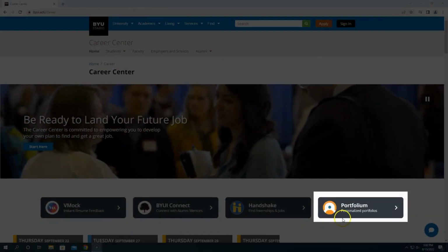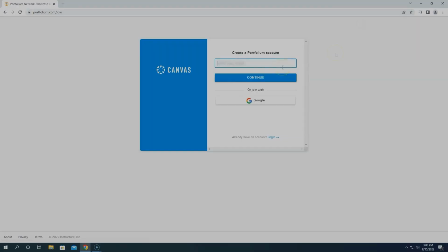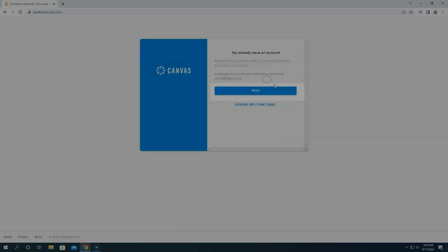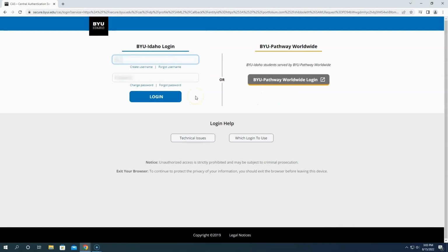First, go to the Career Center website and click on Portfolium. Then click Join in the top right corner. Enter your BYU-Idaho email address. Then click Continue, then on the BYU-I button. Portfolium will take you to the BYU-Idaho login page where you can enter your username and password.